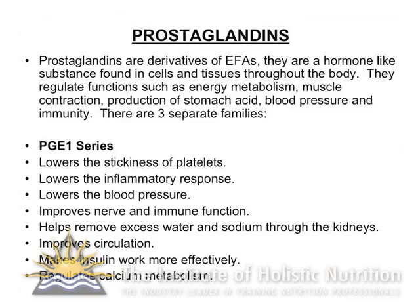Prostaglandins. Prostaglandins are derivatives of the EFAs, and they're sort of like a hormone-like substance, and they happen in response to a message from the body. They're found everywhere. They were originally found in the prostate, which is why they were called prostaglandins, but they've since been proven to be found in all cells and tissues in the body. They regulate functions such as energy metabolism, muscle contraction, production of stomach acid, or not if you're in an inflammatory state, blood pressure, and immunity. And there are three separate families, prostaglandin series 1, 2, and 3.